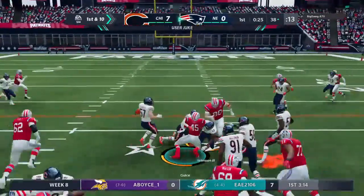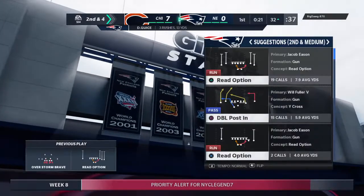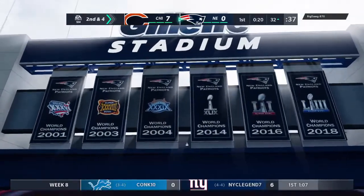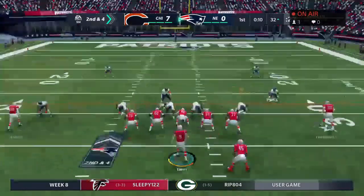Shotgun handoff now to Geis. He'll get a nice chunk there on the first down run, and it's 2nd and 4. He's tackled at the 30. That was a really nice job by them picking up the run blitz and detecting it and blocking it and turning it into a nice run.